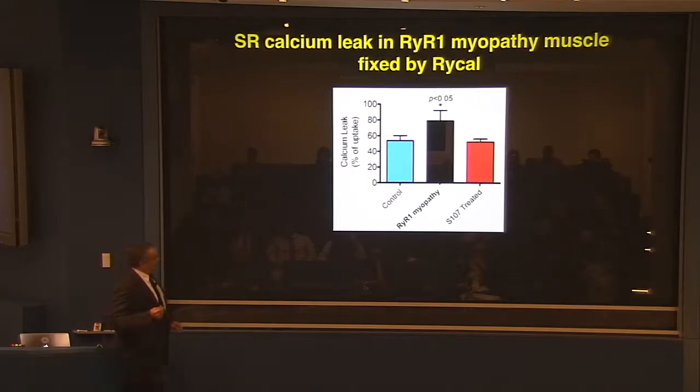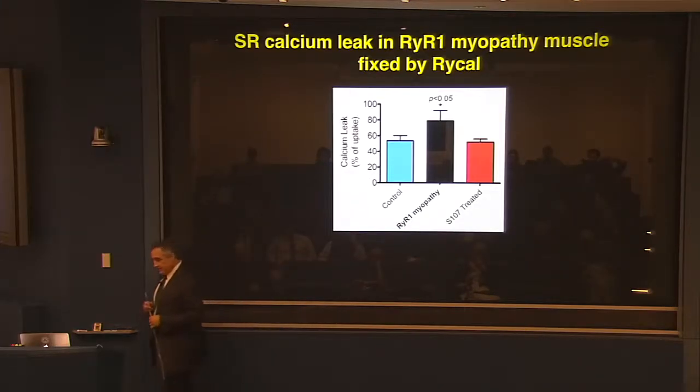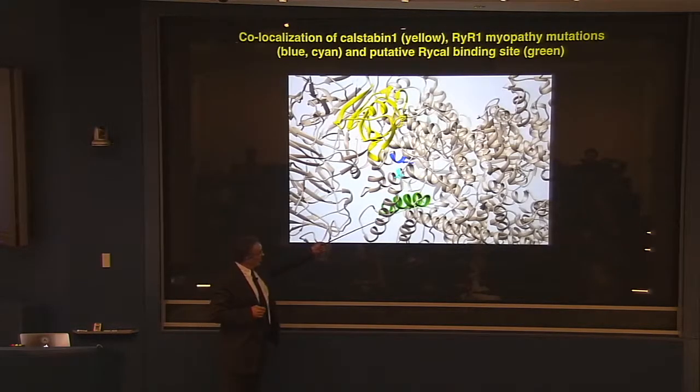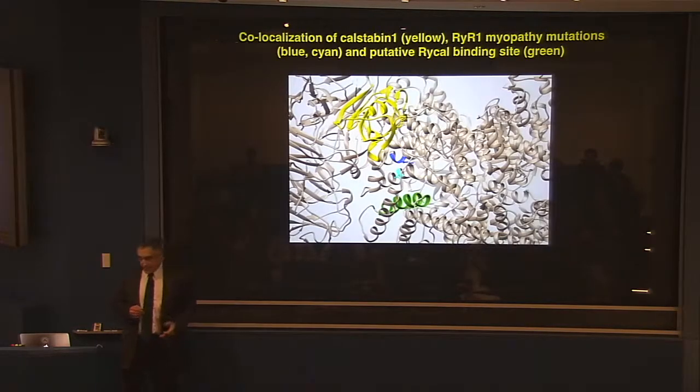And we looked at a microsomal leak assay, and indeed the leak of calcium, intracellular leak, was increased, and we could improve that with the treatment with the drug. So where are we taking this? Well, it's interesting once again to note that the potential Rycal binding site represented by this green peptide identified by ligand binding studies, adjacent to the stabilizing subunit, surrounds the two mutations that we showed may be causing a leak in this channel, potentially interfering with a critical part of the channel required for keeping the channel tightly closed.